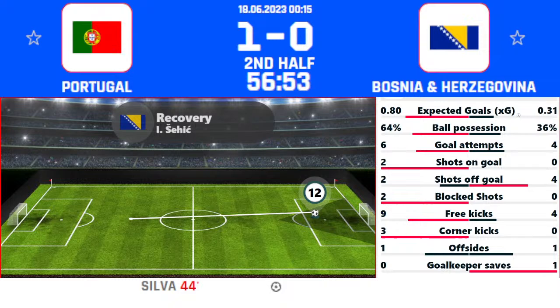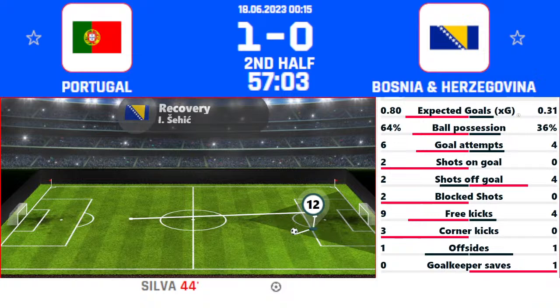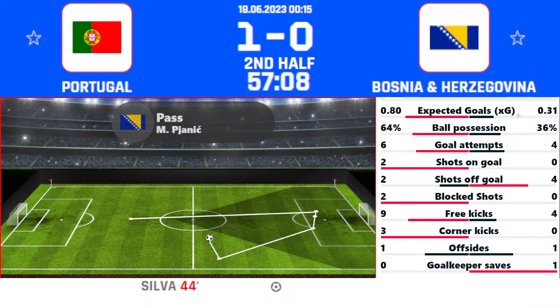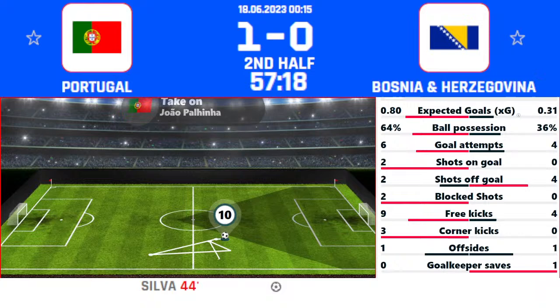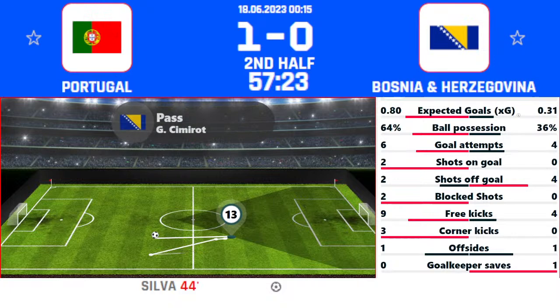The substitutes for Portugal: Dalot, Jota, Horta, Inacio, Ze Leo, Neves, Otavio, Patricio, Pepe, Semedo, and Vitinha. The coach for Portugal is Martinez. Now for Bosnia, the substitutes will be Bilbija, Gazibegovic, Hamulic, Kodro, Manillo, Milosevic, Pirikic, Persic, Rakic. And this is how it looks, guys.